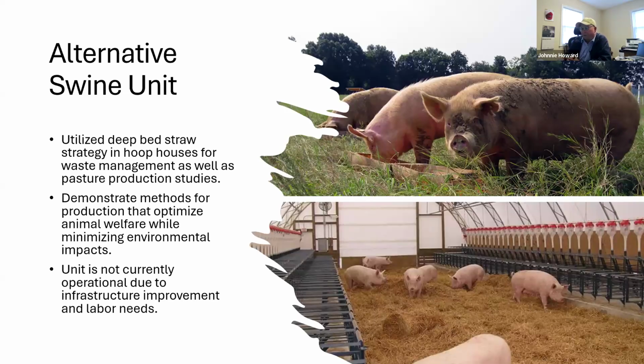And we also at the same time were doing work with pasture based hog production because there are some small producers in North Carolina who do practice that. So, pretty good system. But we can't be all things to all people all the time. And so, something had to go at some point. And just with the infrastructure problems and things wearing out, that unit's mothballed for a little while.